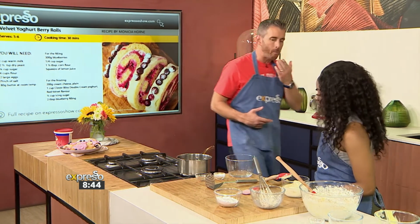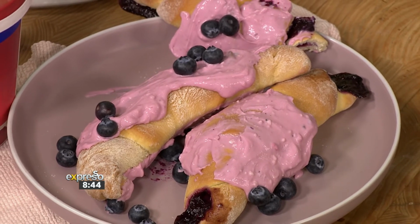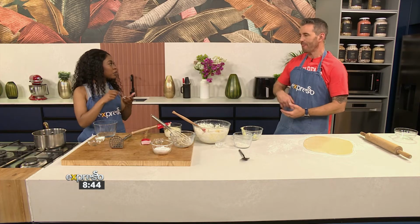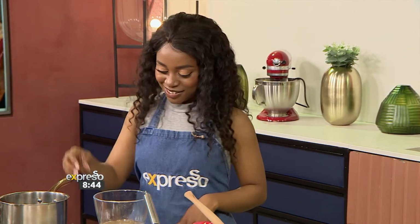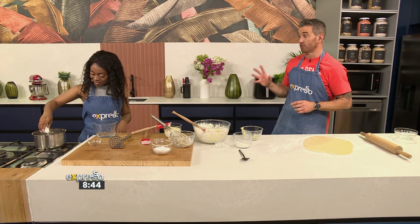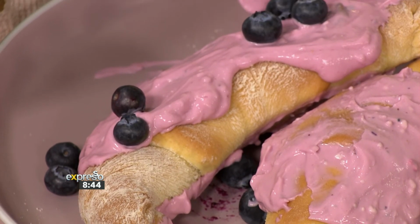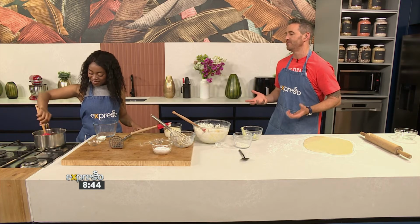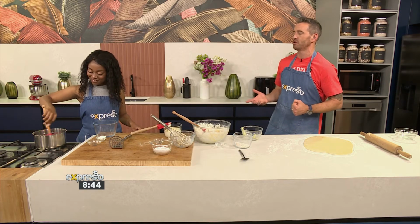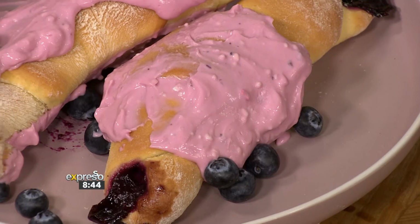Absolutely beautiful. And this compote is great because if you have extra as well, you can keep it in the fridge, you can store it, spread it on bread, scones. Listen, absolutely beautiful. I can't tell you how good that is. If you're going to treat yourself with something extra special, do this. Make it yourself so you can infuse your love in there as well, just like Tando does every time she cooks. Absolutely gorgeous. If you want to find this recipe, take a gander at expressoshow.com.